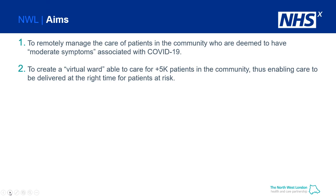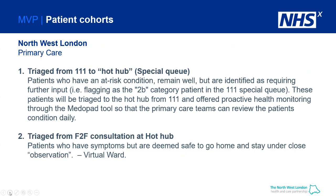Next slide. So our focus, particularly compared with the other two projects, was on patients in primary care, as that was the area where most of the patients were situated. And that was both patients triaged from 111, but also those triaged from face-to-face or remote consultations at the hot hub.